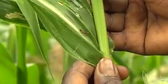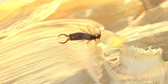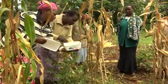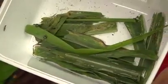Rove beetles and earwigs feed on the eggs and young of the fall armyworm. Earwigs like to hide in the maize husks. You can attract earwigs by leaving maize husks or other dry leaves in the field.